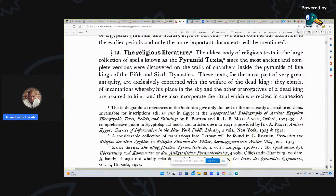Invaluable for inscriptions still in situ in Egypt is the Topographical Bibliography of Ancient Egyptian Hieroglyphic Texts, Reliefs, and Paintings by B. Porter and R. L. B. Moss. Six volumes of it, Oxford, 1927 through 39. And as I always suggest, when you hear me read one of these, go PDF the book, go try to dig it up, go try to gather that book. A comprehensive guide to Egyptological books and articles down to 1941 is provided by Ida A. Pratt, Ancient Egypt, Sources of Information in the New York Public Library, two volumes, New York, 1925 and 1942. So that is a book you definitely probably want to read and grab, because it's got the sources for the information, and there are two volumes of it.